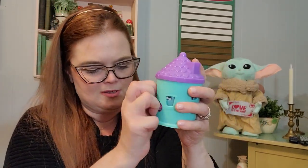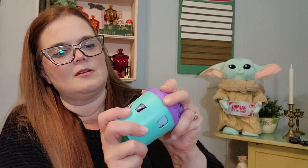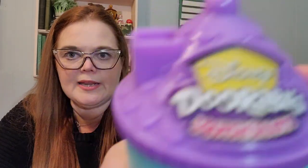All right, and then we've got another door to open. We have three so far. Three, four. Okay, we only got four in that one. Boo. Again, these are series one of the Squishalots. They have the little squid from Nemo in here too.